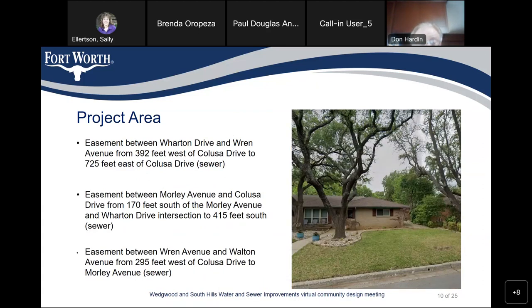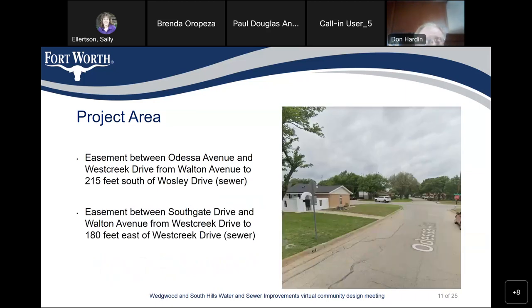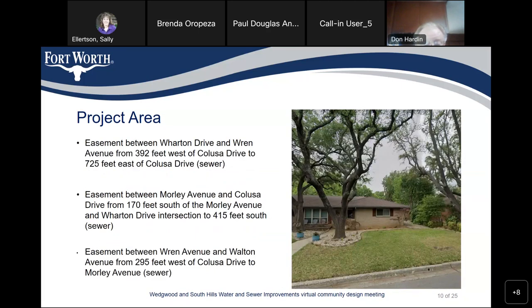The easement between Wharton Drive and Wren Avenue from 392 feet west of Calusa Drive to 725 feet east of Calusa Drive will be a sewer replacement. An easement between Morley Avenue and Calusa Drive from 170 feet south of Morley Avenue and Wharton Drive intersection to 415 feet south will be a sewer replacement. An easement between Wren Avenue and Walton Avenue from 295 feet west of Calusa Drive to Morley Avenue will be a sewer replacement. An easement from Odessa Avenue and West Creek Drive from Walton Avenue to 210 feet south of Wolseley Drive will be a sewer replacement. The easement south of Southgate Drive and Walton Avenue from West Creek Drive to 180 feet east will be a sewer replacement.